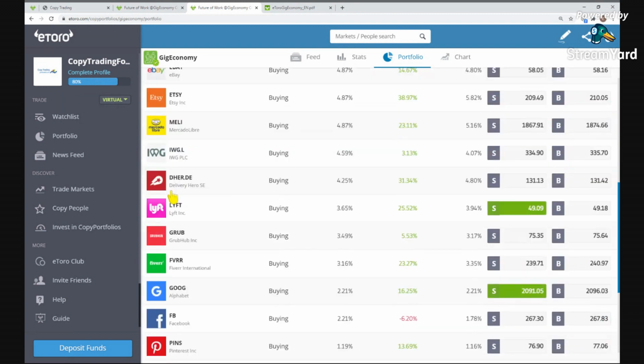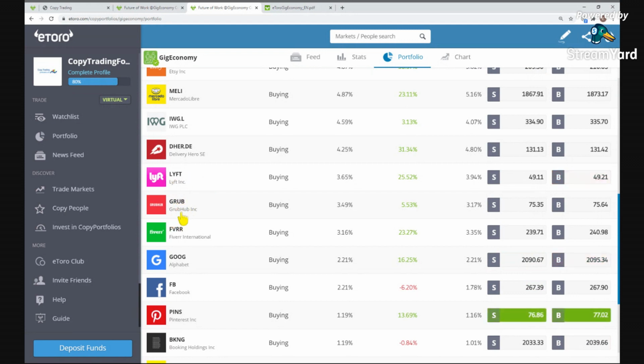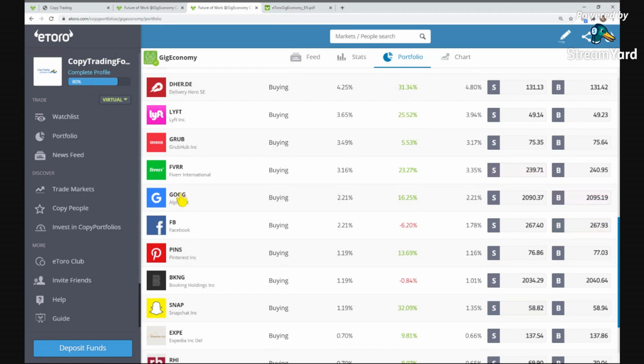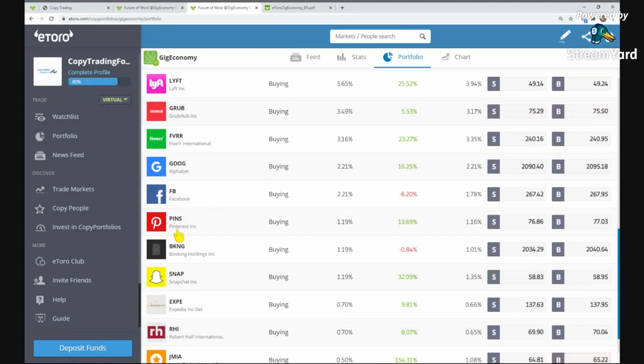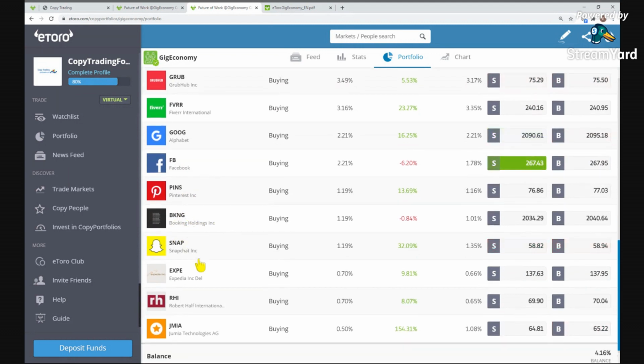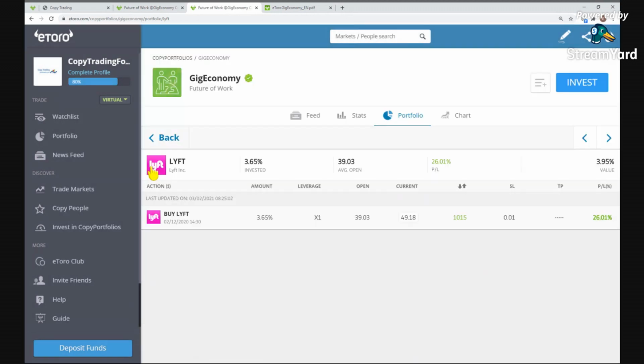There are more companies here, you can look through them yourself. I'm just going through the well-known ones I know. Lyft is a company like Uber, I believe, and they do different things like that. Grubhub, you can have a small restaurant and sell your food online, or be a driver for Grubhub. Fiverr is the freelancer network. If you're a writer, web designer, video editor, etc., you can sell your skills on here. Google also, you can sell your products online with Google. You can do lots of stuff with Google. Facebook too, Facebook Marketplace, people are selling online. Pinterest, people are selling their goods there. Booking Holdings, Snapchat is massive too, massive rises. Okay, let's just click into this Lyft stock here.